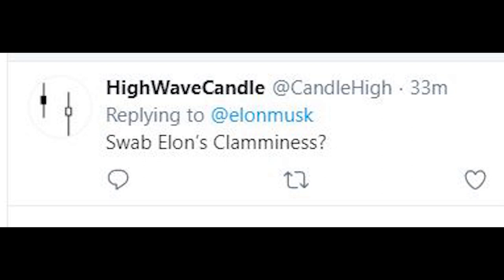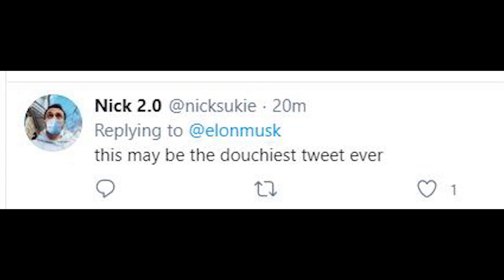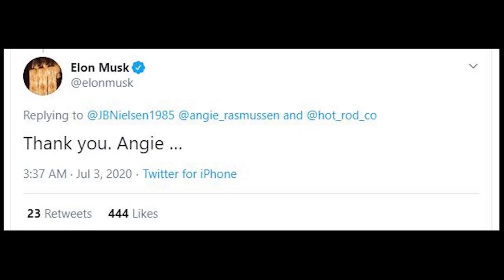Jeez, he's clammy. Tara Burt says, silence Elon's cake hole. And Nick 2.0 said, this may be the douchiest tweet ever. I don't know whether he means his own tweet or Elon's, but I get the feeling he meant Elon's. Sounds great. Now, we don't have to go far from Twitter to stay with a particular theme here. Elon just came out of the blue with a tweet saying, thank you, Angie.